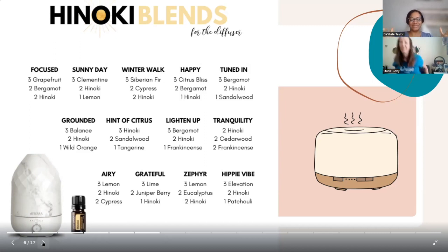Witch hazel. That's what I was thinking of. 1 to 2 tablespoons of witch hazel, add water, and then add several drops of the hinoki to your liking. So remember, this is really about getting away from those negative emotions like disharmony, feeling hurried or tense. And the positive is that you want to feel calm, ordered, and relaxed.